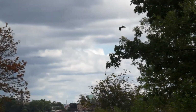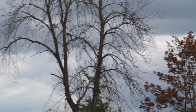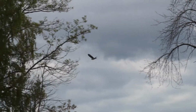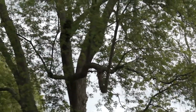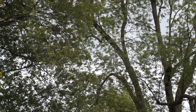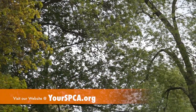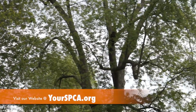Taking care of animals like this, big animals like this, raptors, apex predators, they eat a lot. And for us to feed them, it takes a lot of resources, it takes a lot of money. And it's really thanks to people like you that make donations to us that we can do this here in Western New York. We can rescue, rehabilitate, and release wild animals back into your neighborhood. So thank you so much.